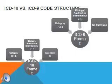First, I want to talk about the code structure of ICD-10 versus ICD-9. The ICD-10 format has a category, an anatomical site and severity, as well as an extension, and the ICD-9 format has a category, anatomical site, severity, with no extension. The ICD-9 codes are 3 to 5 digits, while ICD-10 codes are 3 to 7 digits.